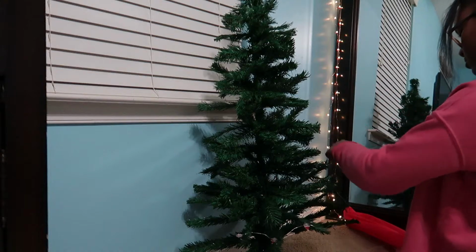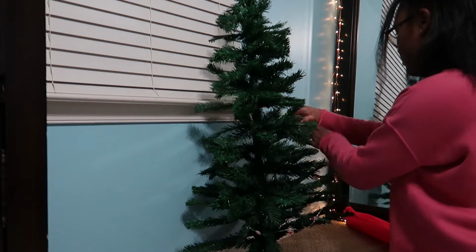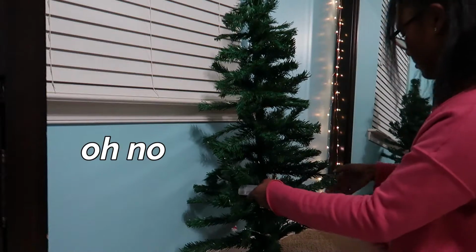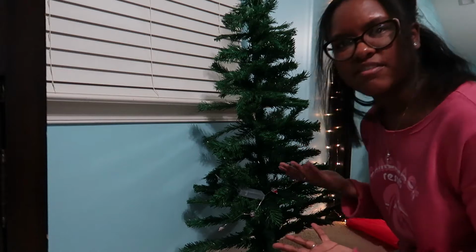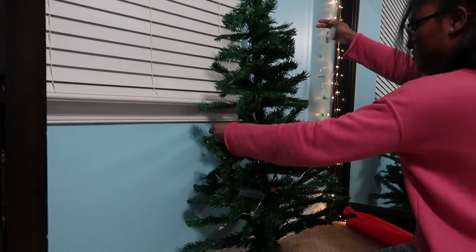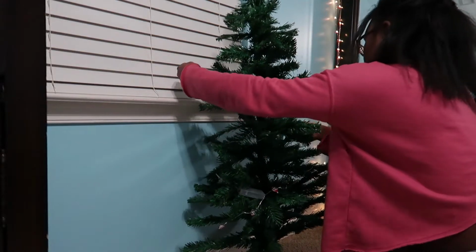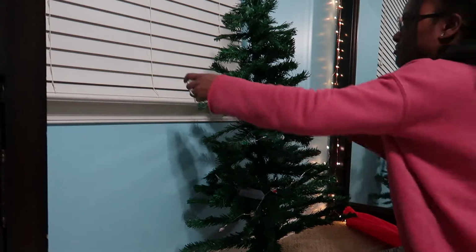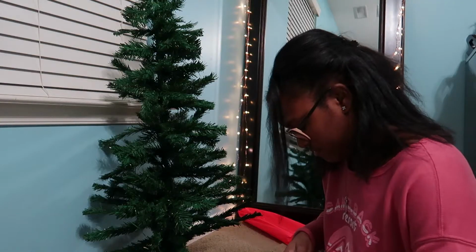No clue what I am doing. I have no clue what I'm doing right now. I don't know if I want to put this on my tree. No, I'm not a fan. Okay, so that didn't work. So I'm just gonna try and put my ornaments on instead. Okay. No? There we go.